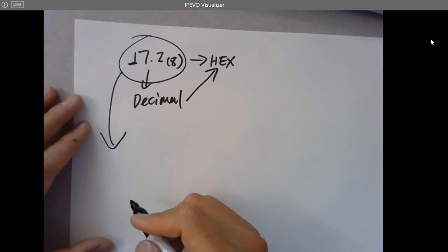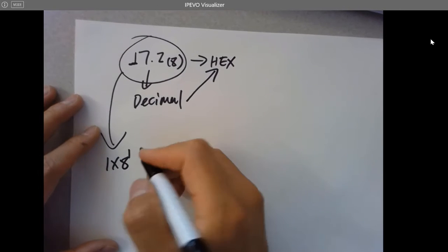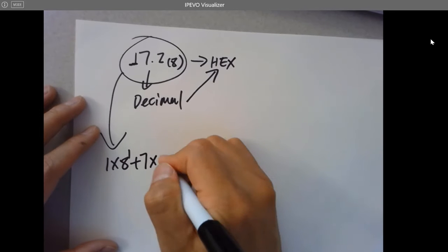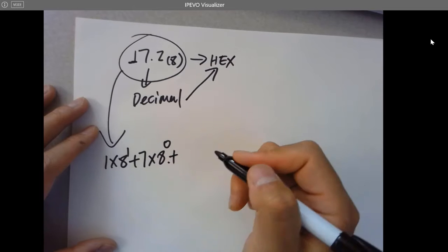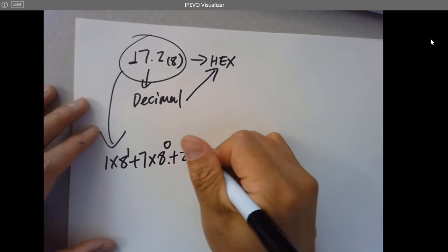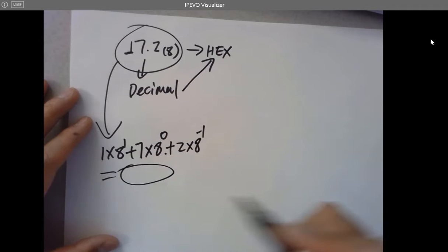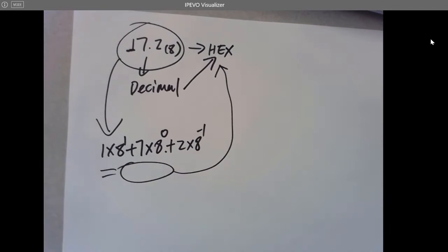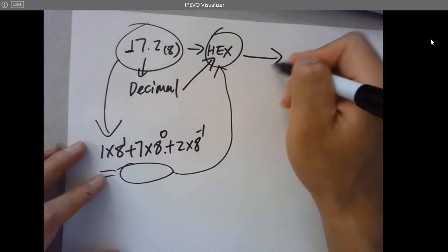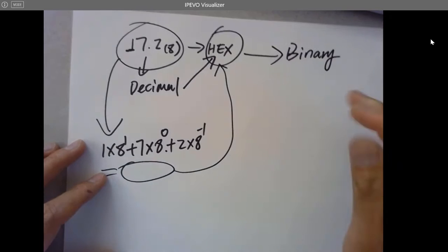This digit represents 1 times 8 to the first power, plus 7 times 8 to the 0 power, point, plus 2 times 8 to the minus 1, and so on. So that's the decimal number, and then convert it to hex. That's how you work on this one. And after you get a hex number, you can convert it to binary, which is covered.